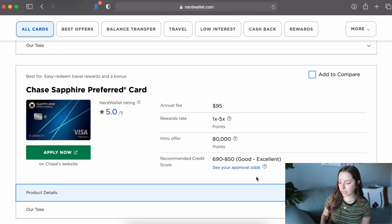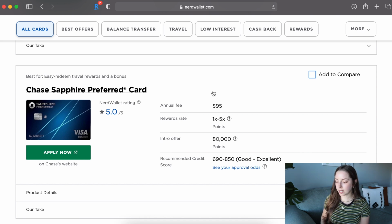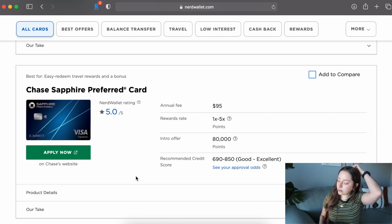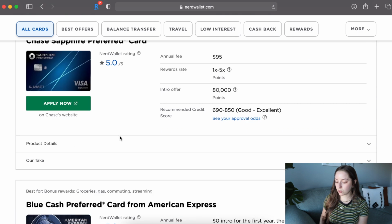Okay, this was the one that I really want to open one day, and I probably will when I buy a house or something. Last year they had a 100,000 point intro offer, and that was worth like $1,200 in travel. This one is 80,000, so you could get $800 in cash or $1,000 for travel after spending $4,000. So the reason I wouldn't go with this right now, again, it's too much spending. An annual fee that I just don't want to deal with right now. Considering I don't travel all too often, it probably wouldn't make up for that too much. And yeah, we'll just hold off.